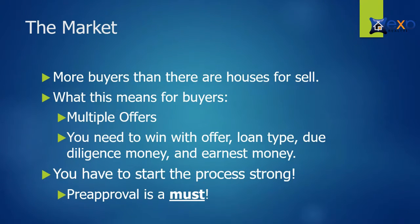And the way that you win the offer, it's not just about making an offer for the most amount of money. It's also about what kind of loan type you get. These are the things that sellers are looking at. They want to know what kind of loan you're coming with. They also now like to get a sizable due diligence fee or some due diligence money. And we'll talk about what that is a little later.